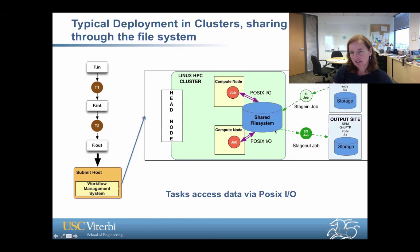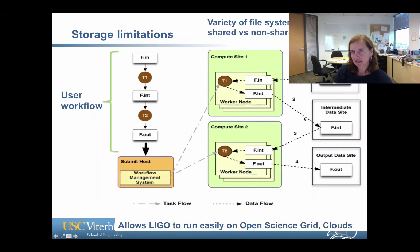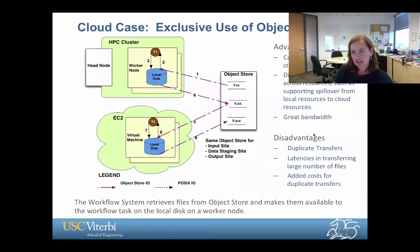So what you can do here to expand this shared file system is to break this communication of tasks through the file system and introduce an intermediate data site, which provides temporary storage for intermediate data, which allows communication between the workflow tasks without going through a local shared file system. So this supports not only increasing the amount of space that's available to the workflow, because you just bring in the data as needed for a particular task, but it also allows you to run across multiple sites. So you can schedule workflows across two HPC clusters, for example. And the other thing it allows you to do is to run across an HPC cluster and also a cloud instance, using, in this case, an object store to do the communication between files.